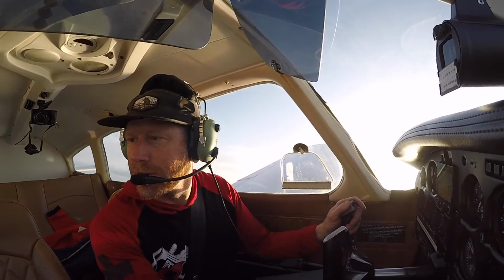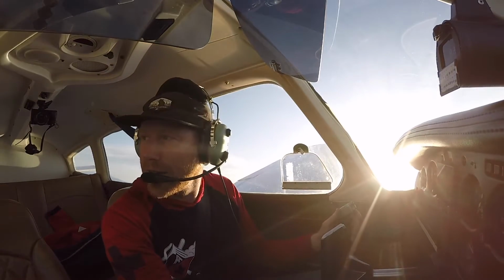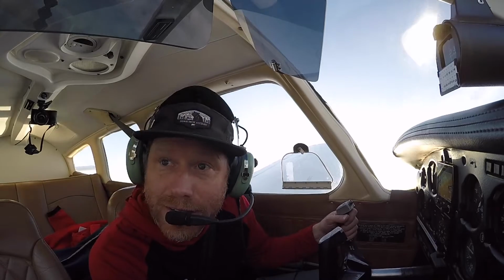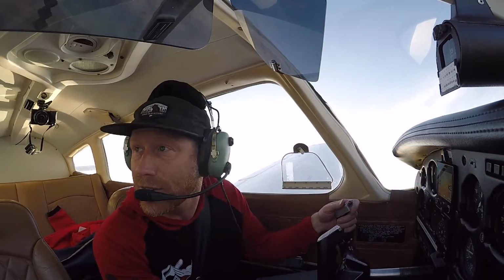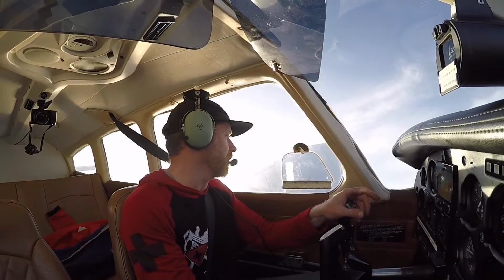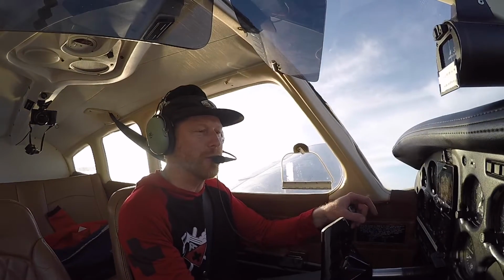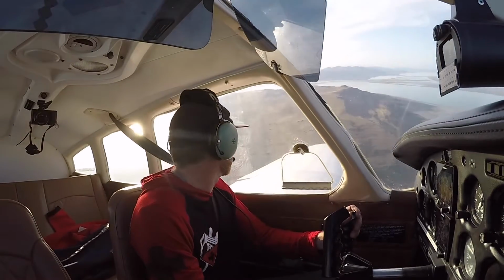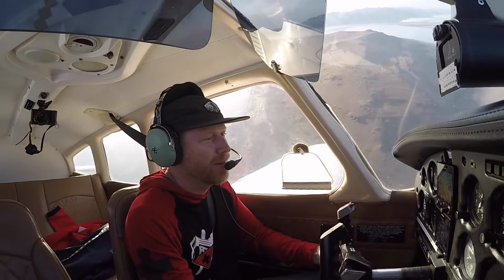Okay, just making sure I wasn't missing a radio call there. So I want to show you guys how much room we have to land out here. You can see all these mud flats are just massive. So really, we've got tons of options. So we'll just go through what we're thinking about, what we're looking for when we're picking our best place to land. So here's Fremont Island.